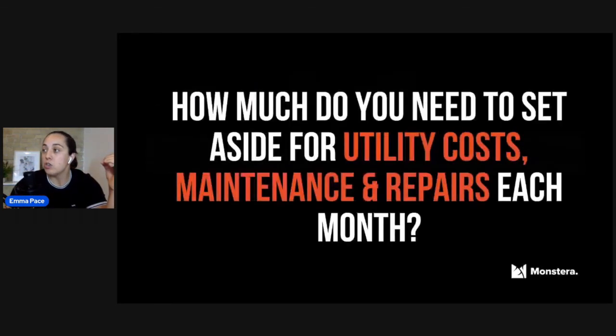All right. So how much do you need to set aside for utility costs, maintenance, and repairs if you're purchasing a traditional home? Because I think this is where maintenance fees get the bad rap. You have to reach into your pocket every single month and pay the property manager. And you go, wow, Emma, $500, $600 a month seems like a lot.